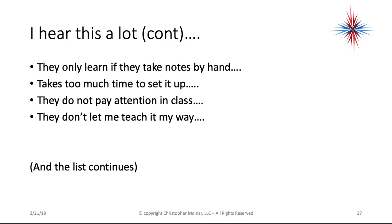This is instructors talking about students. Instructional technology, or should I say technology, when you put technology into a classroom, especially if it's one-on-one, in other words, one iPad to one student, yeah, it does lead to some distractions in some cases.